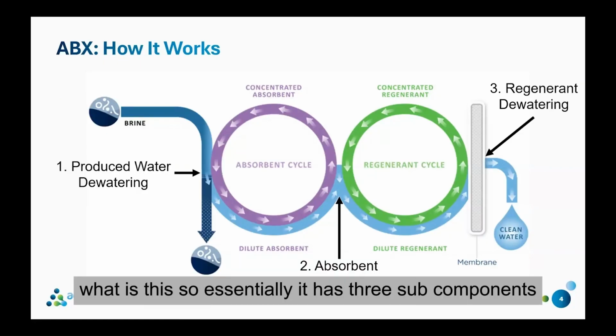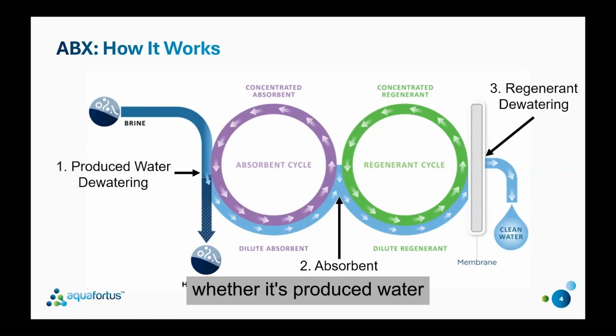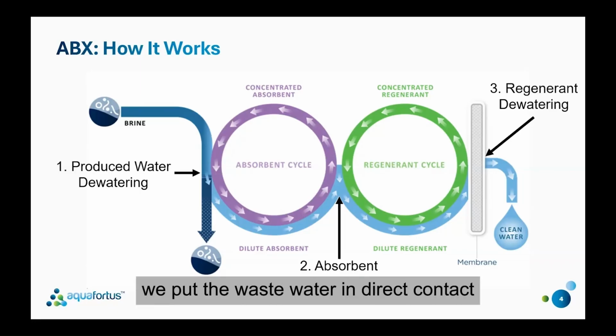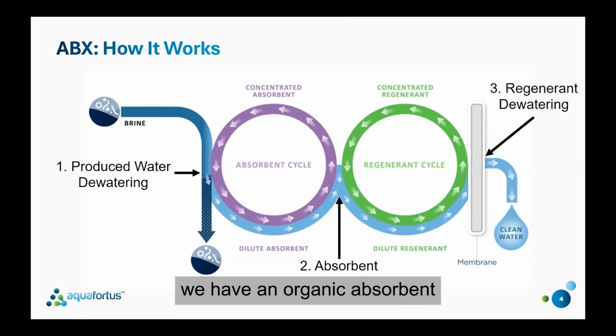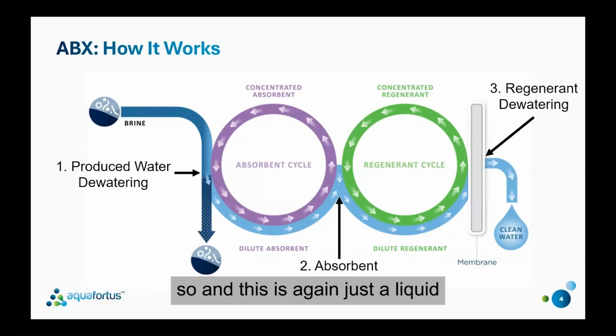What is this? Essentially, it has three subcomponents. The first step is dewatering of the wastewater, whether it's produced water or some other industrial water. And how do we do that? We put the wastewater in direct contact with our absorbent. We have an organic absorbent that draws water out of the wastewater. And again, this is just a liquid contact process, step number one.